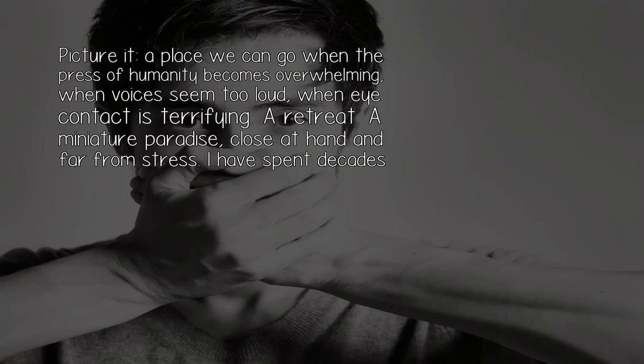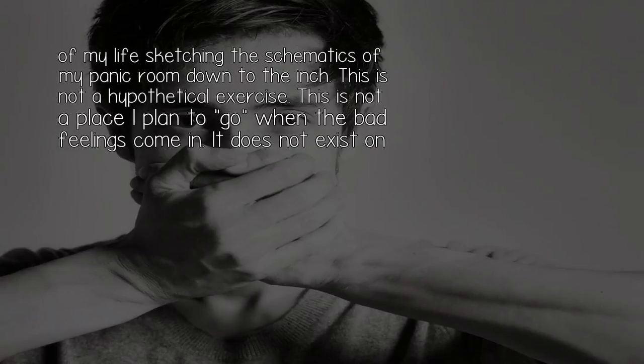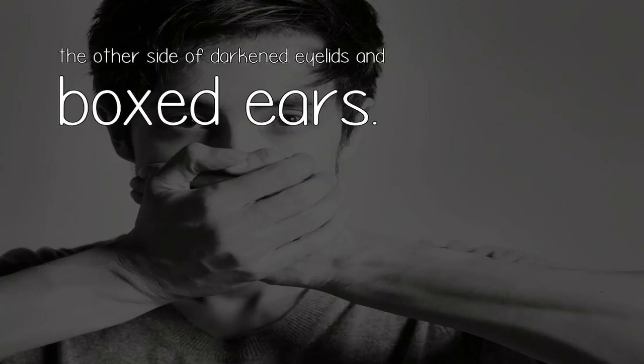Picture it, a place we can go when the press of humanity becomes overwhelming, when voices seem too loud, when eye contact is terrifying. A retreat. A miniature paradise, close at hand and far from stress. I have spent decades of my life sketching the schematics of my panic room down to the inch. This is not a hypothetical exercise. This is not a place I plan to go when the bad feelings come in. It does not exist on the other side of darkened eyelids and boxed ears.